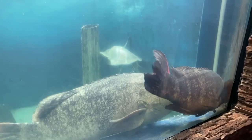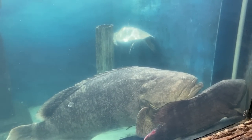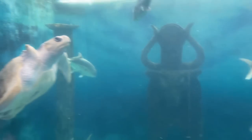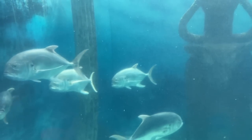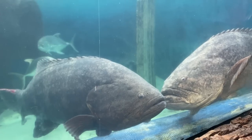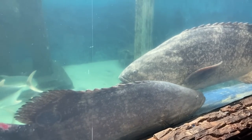Look how big this fish is. Oh my heavens. He looks so old. Oh, look at this. Look at that turtle. Wowzer, look at that. Oh, they kiss. I want that turtle to come back down. Oh, come on, turtle.